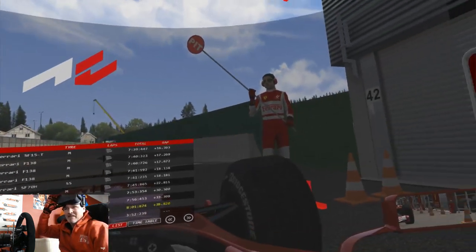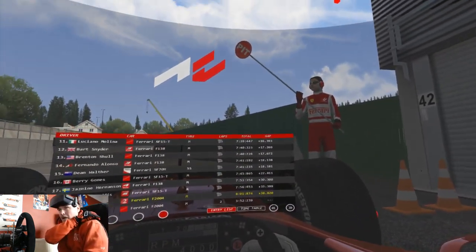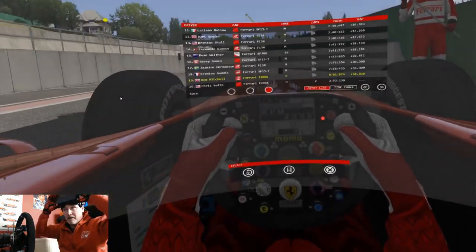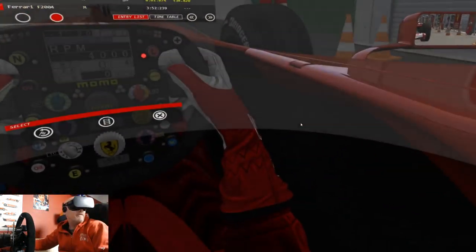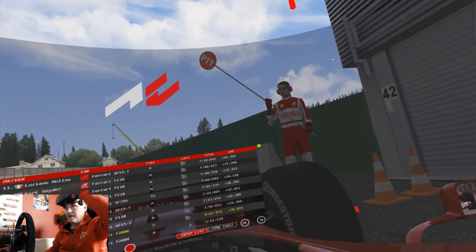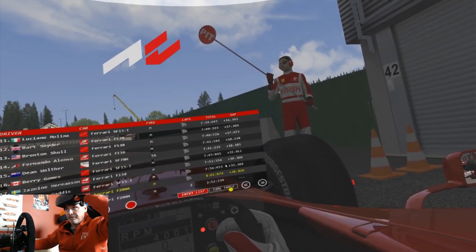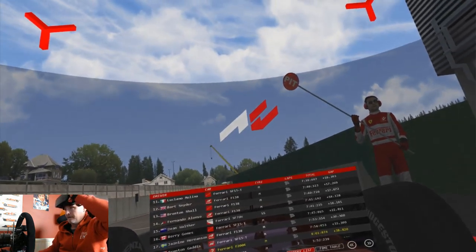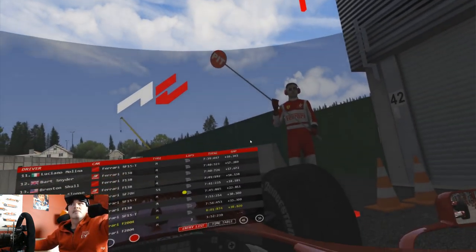Right. Let's try something different. Excuse me, I'm figuring this out as I go along. Navigating menus in VR is not the easiest thing to do. So let's escape. What am I doing here? I should be able to escape.